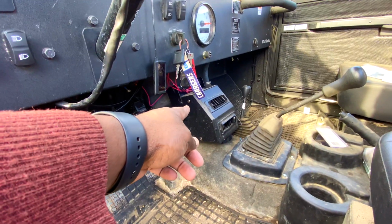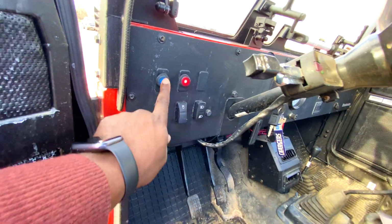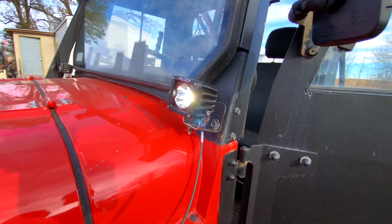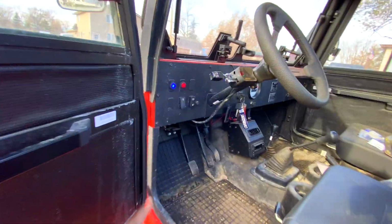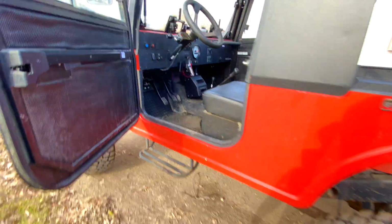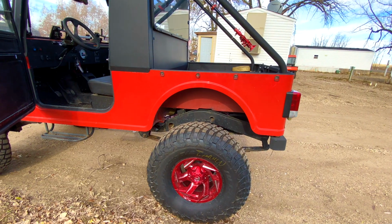There's a heater, of course. I added the aux light, which you can see here, from Rigid. It's a really good quality aluminum housing. Turn those off. What else? Yeah, I really didn't do too much.